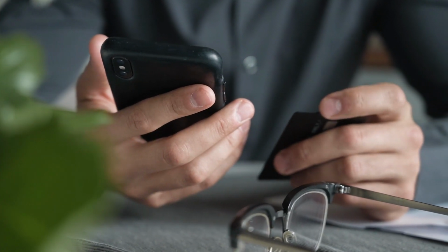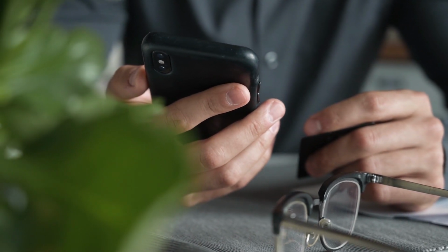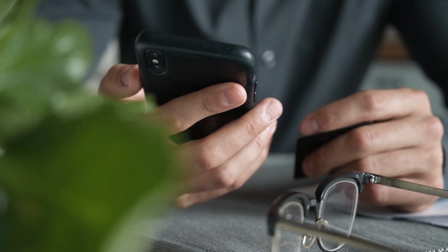For many, that leads to taking another advance before the next paycheck, and another paycheck after that. Eventually, you're stuck in a cycle. You're always behind and dependent on the app and the advances it offers to get you through the month.